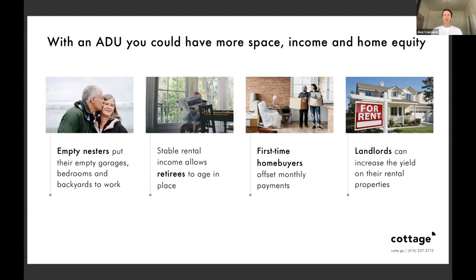Folks that are retiring, thinking about aging in place. First time home buyers who are looking to save a little bit of money or offset their monthly payments with rental income, or a small time property investor who has a few rental properties and is just looking to increase that yield. We're able to work with all these groups. Frankly, all these groups are friends and families that we've spoken to along the way.